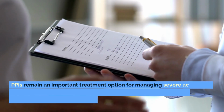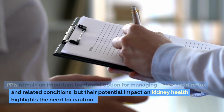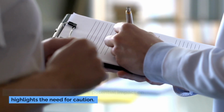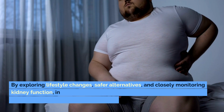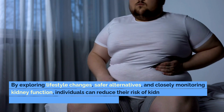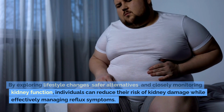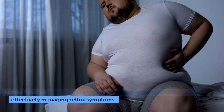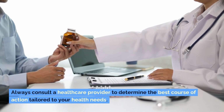PPIs remain an important treatment option for managing severe acid reflux and related conditions, but their potential impact on kidney health highlights the need for caution. By exploring lifestyle changes, safer alternatives, and closely monitoring kidney function, individuals can reduce their risk of kidney damage while effectively managing reflux symptoms. Always consult a healthcare provider to determine the best course of action tailored to your health needs.